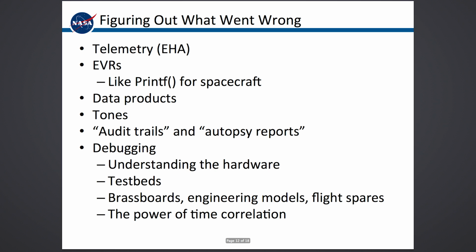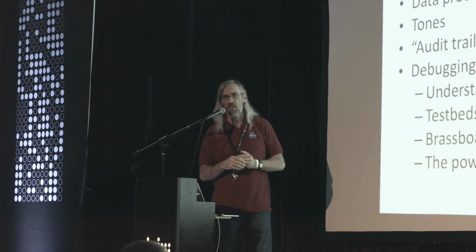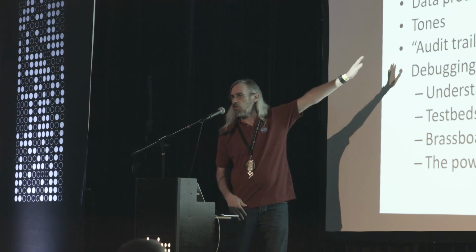They're more for things that are like events. They're more like you would put a printf in your code to see when you got into this block of software. And so we use those to verify that the spacecraft has changed modes like we expect it to or commanded it to. We also have the possibility of generating telemetry that is a larger chunk of data that might be an image or a whole series of measurements over a period of time that we call data products. And then we have lower level things that we call tones.